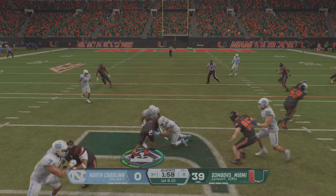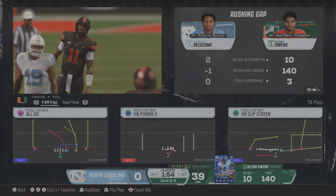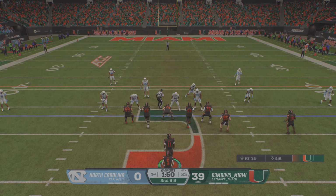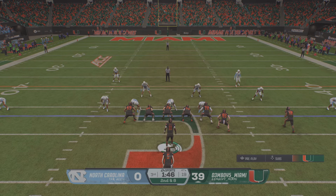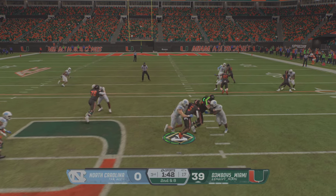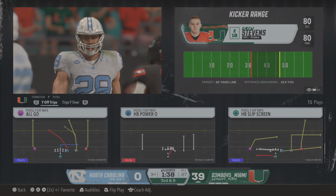Handoff to the lone back. And he doesn't find much running room. A short gain on the play. That's a really good job by the defense, wrapping them up, getting them on the ground. Take away that run game. Make them one-dimensional, put them in passing situations. Really good job by the defense. Right back to it. And this one will be stopped for no gain.